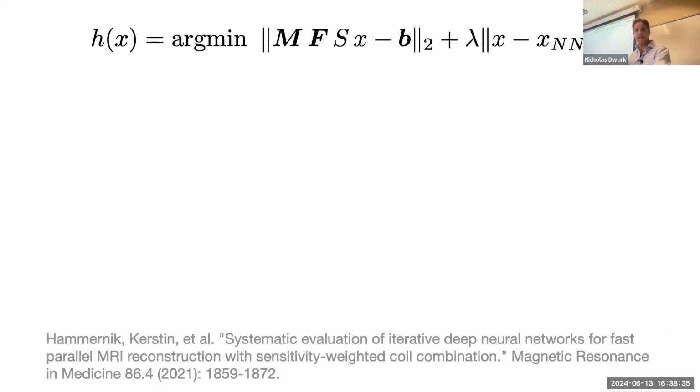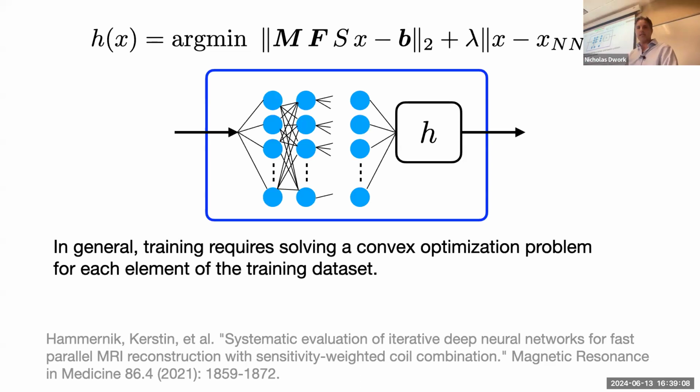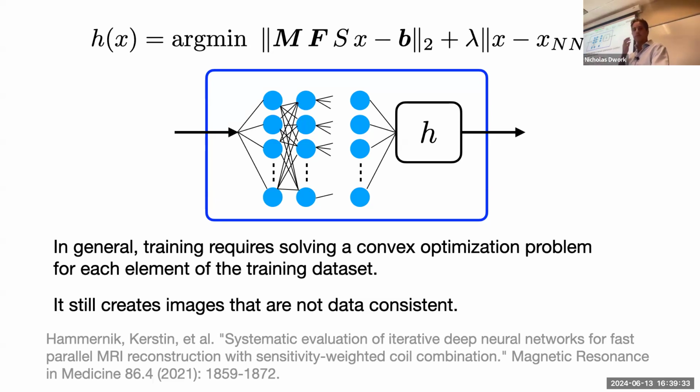Here's an approach taken by Hammernik et al., in another excellent work. I highly recommend this paper. You could think of the solution to this optimization problem as a function itself, h, right? That is, you input x into h and you get a result, yeah? They took this function and included it as a layer in a neural network. And so this increases the cost of training dramatically, because now you have to solve a convex optimization problem for each element in your training set. But you can do it. So let's call this soft data consistency, because there's now some data consistency term embedded into the network, but it's only soft. It still creates images that are not data consistent.